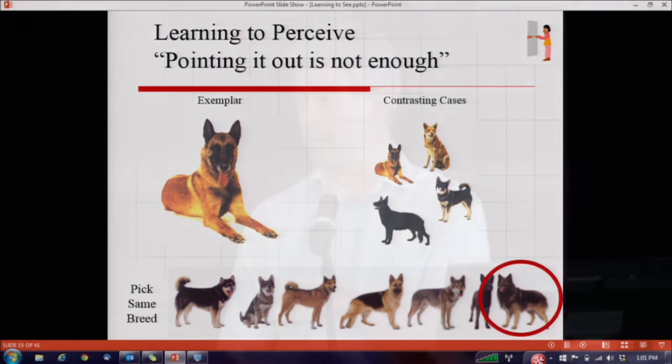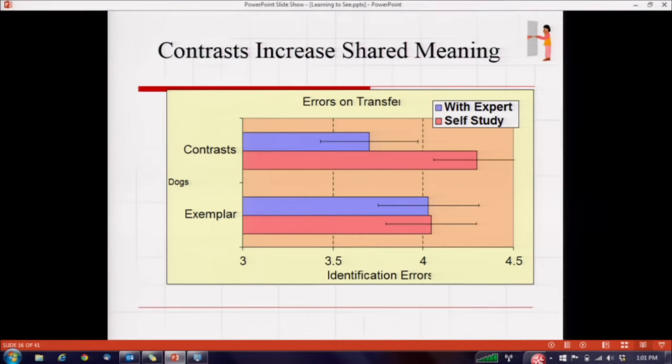So a lower number is better. If you just got the exemplar, having the expert try to explain it to you didn't help at all, right? The expert would say, well, notice the curvature of its nose, and you have no idea what they're talking about. It's like, yeah, it's curved. Great. When they got contrast, then the experts could help, right?